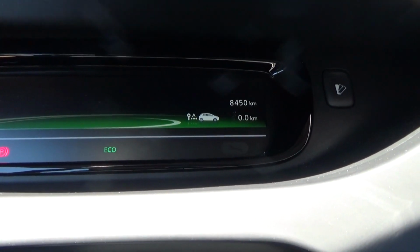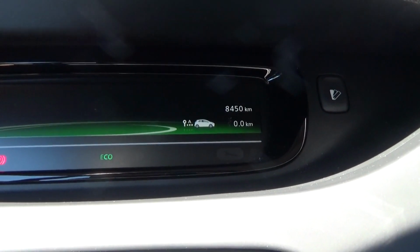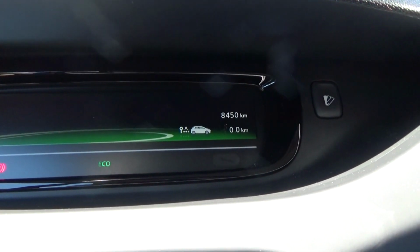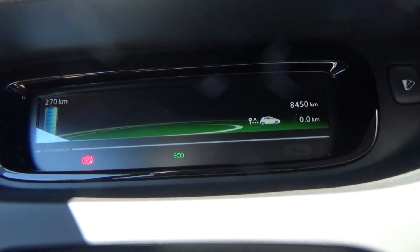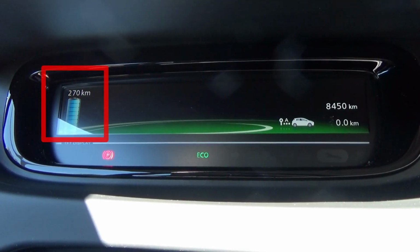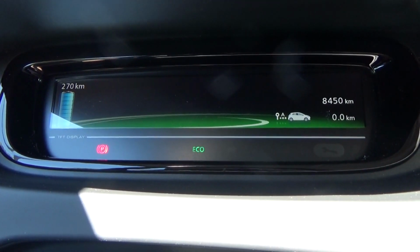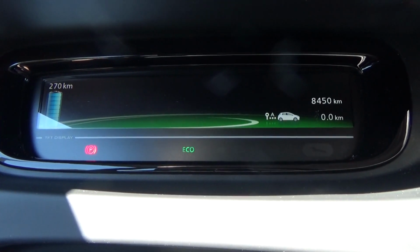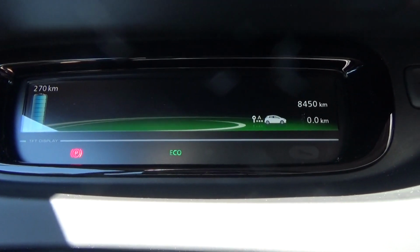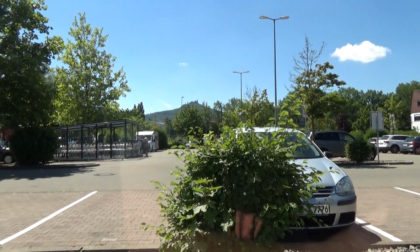Here, I have 8,450 kilometers and I reset the day trip kilometers to zero. The maximum driving distance of the battery shows 270 kilometers. But I'm sure this will go up if I drive very carefully and energy saving. Outside it's a very nice sunny day.